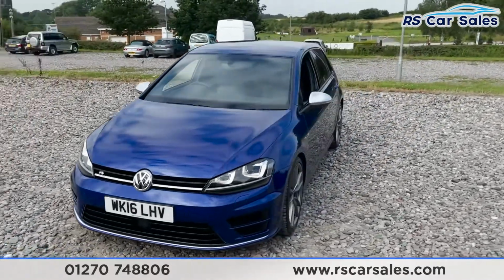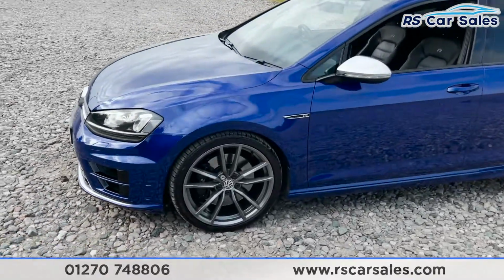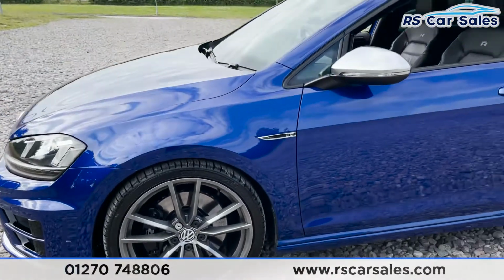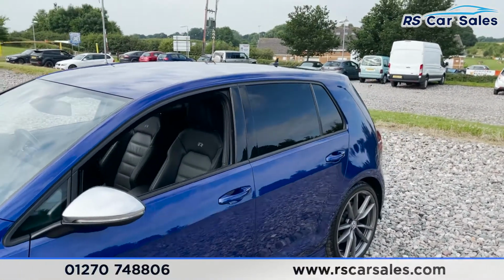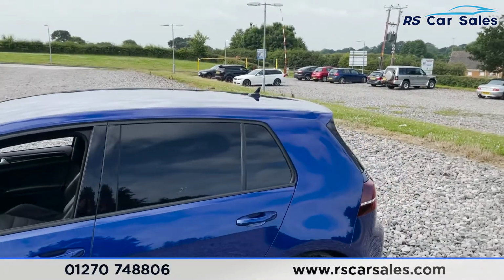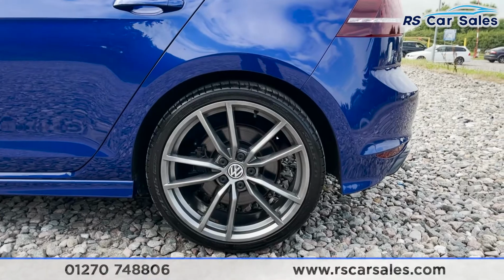Coming around to this side, we've got our second 19-inch Pretoria alloy wheel, again excellent condition, as you can see just there. We've then got some more Golf R badging. We've got a silver wing mirror, colour coded door handles, privacy glass for the rear passengers with the black trim around the windows, black shark fin antenna on top, and here's a quick look at that third alloy wheel.